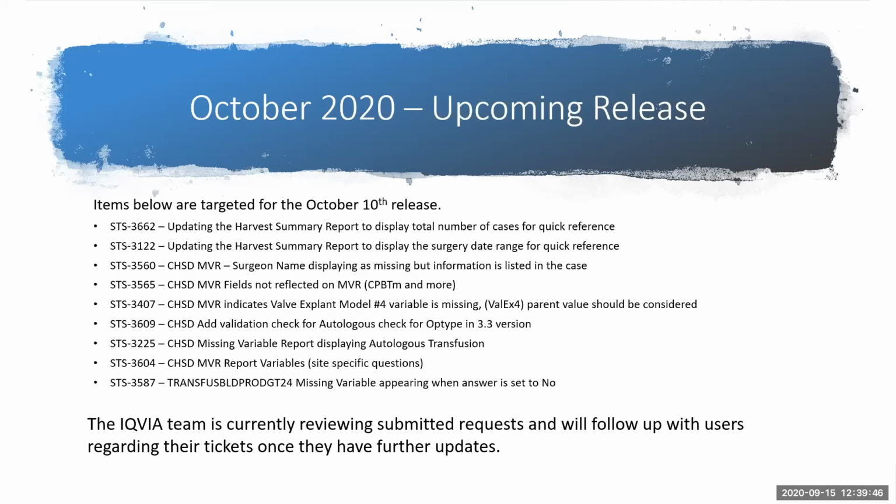And IQVIA is working on these, but it's also important to check before you send it in. And on our next version upgrade, we will have more checks in place that happen when sites are entering data into their vendor software, so we'll also help with this in the future. But in the meantime, while IQVIA gets this straightened out, I suggest using your vendor software as well for that process.